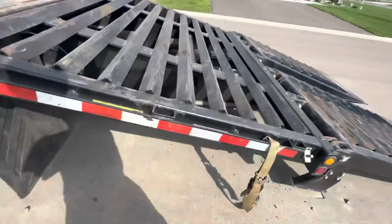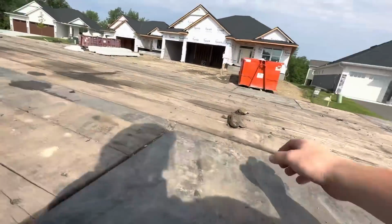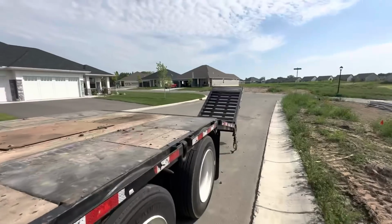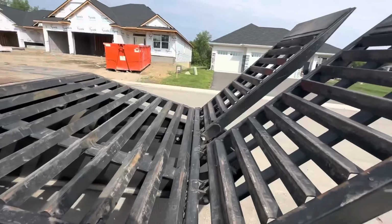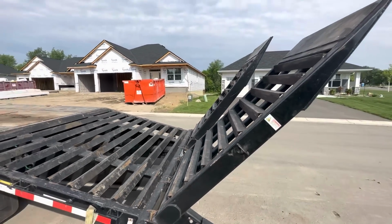Lift up the ramps for you. Got the dirt cleaned off, so that's airing out. Lift on their own. Look at that. Isn't that slick? Slow and steady.